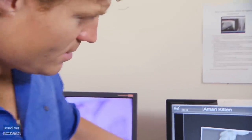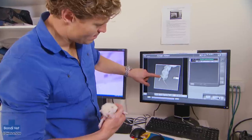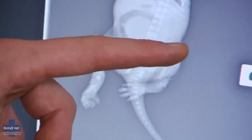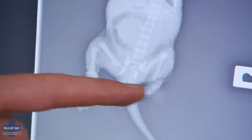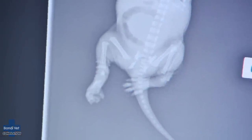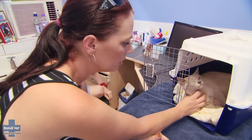So you can see this is the normal leg here, and that's the femur coming down to the tibia and fibula. But when we go to the problem leg, we go femur, tibia, fibula, but then it takes this massive deviation out to the side. We've got tendons, ligaments, and muscles that are tightened up and twisted and essentially locked that leg into the wrong position. You're a good girl.